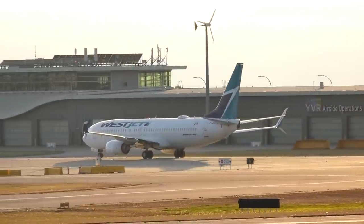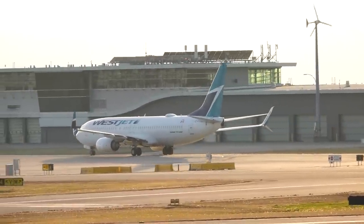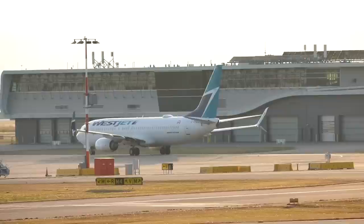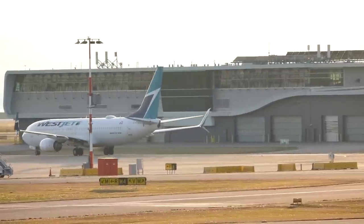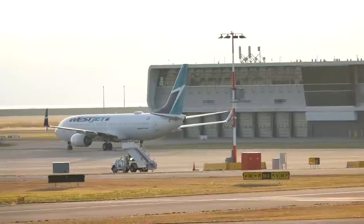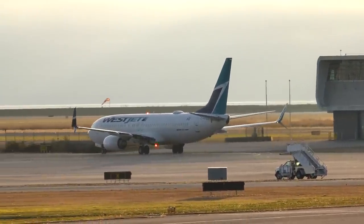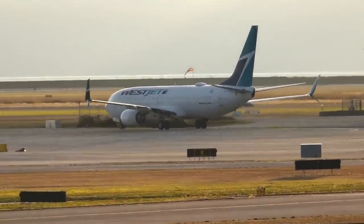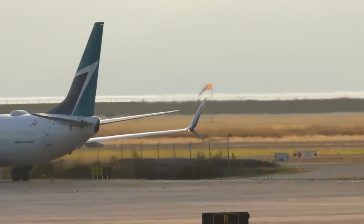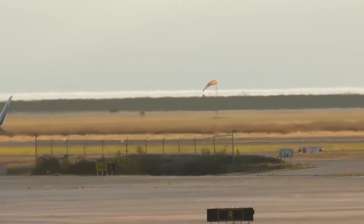You can see the windsock is moving, or not the windsock, whatever you call that. The propeller there, the wind propeller. Well, we've got some high cloud that's moving in, darn it. I want to get some nice golden light here. There's our windsock in the background, right there. Yeah, it's got some lift to it.